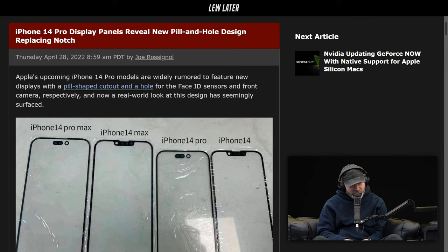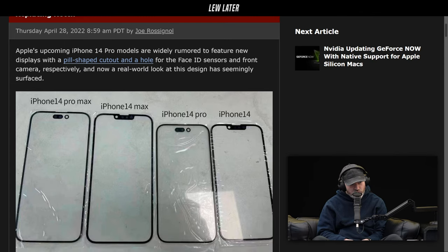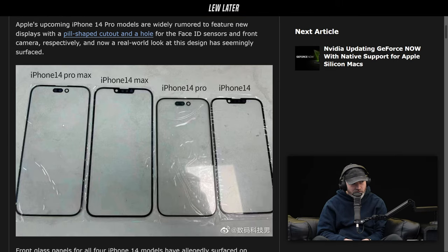Apple's upcoming iPhone 14 Pro models are widely rumored to feature new displays with a pill-shaped cutout and a hole for the Face ID sensors and front camera, respectively. And now, a real-world look at the design has seemingly surfaced. These look like screen protectors, or are they actually the glass pieces for the eventual devices? They look like the glass devices, no? Yeah, it has the border. Screen protectors don't typically have that.